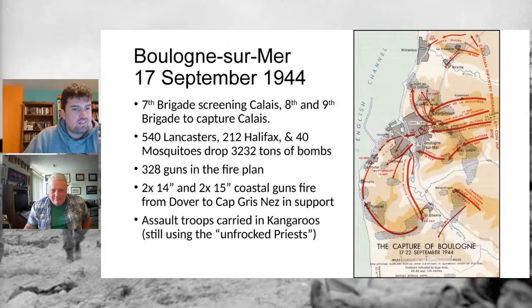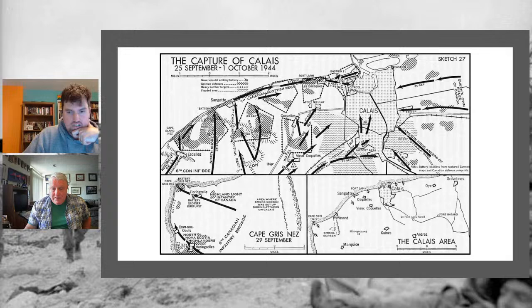So now we move on to Calais, which is the next fight. You can see it starts on the 25th of September, three days later, still the 3rd Division. They have sent the 7th Brigade up to probe out the defenses and mask it off, along with the reconnaissance regiment again, 7th Recce, just to see if by any chance they might be surrendering, but they're not. And so the division moves up again, moves the guns. It's not as far as from Le Havre to Boulogne, but it's still about 80 to 100 kilometers.